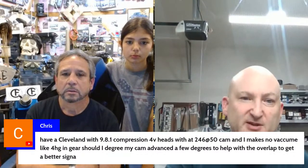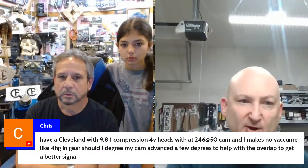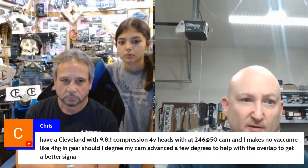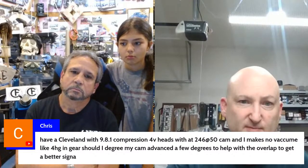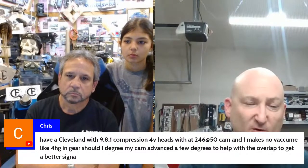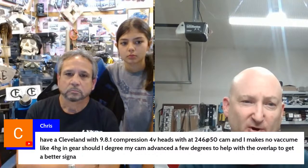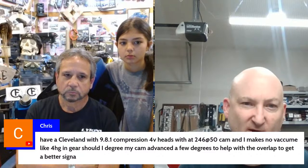So advancing your cam will not change the overlap, but it may increase the signal, as you're saying. If you can get the engine to pull harder on the carburetor, more manifold vacuum, that's where you'll get your vacuum up. If you've got 4 inches right now, you're probably not going to get any more, and not to the point where you're going to be able to run power brakes or anything like that. That would require a cam change.